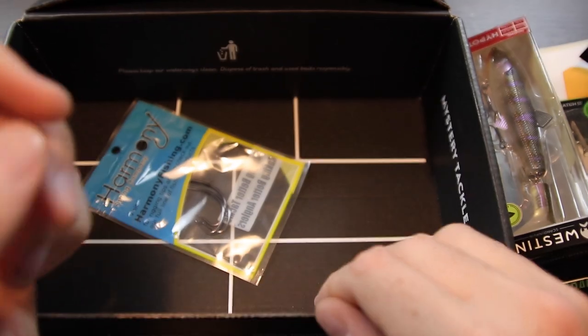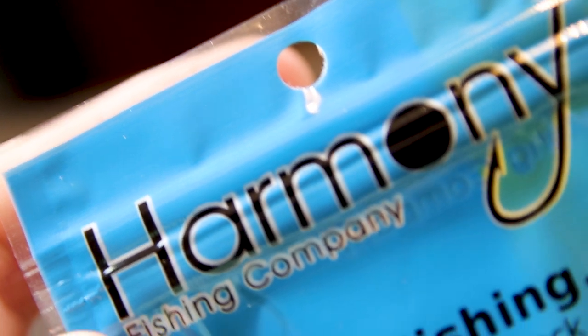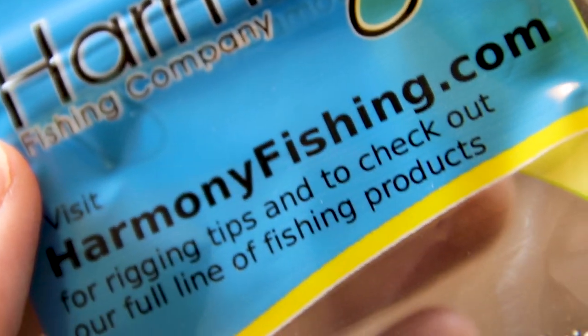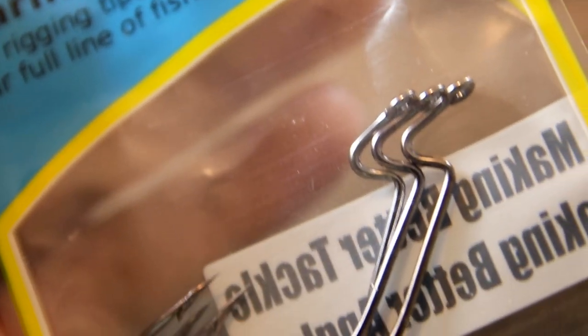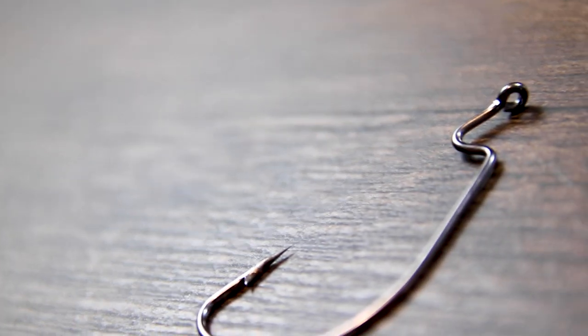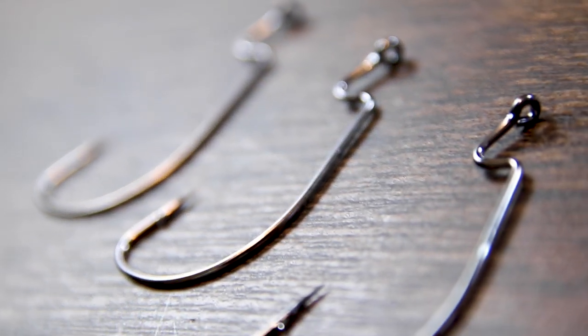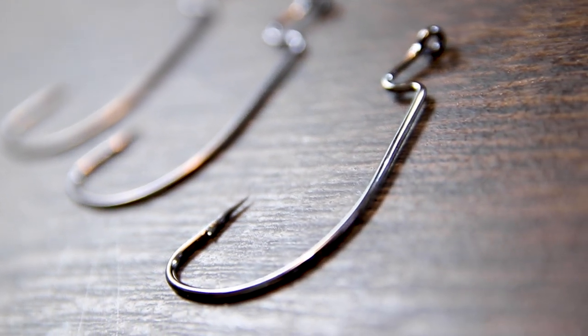All right, and last but not least in the box, we have got some terminal tackle here. And this stuff comes to us from a company called Harmony Fishing. There's some hooks in here. It looks like extra wide gap hooks. And that's something that Mystery Tackle Box also does. They usually include some terminal tackle in every box to get you up and running right out of the box.